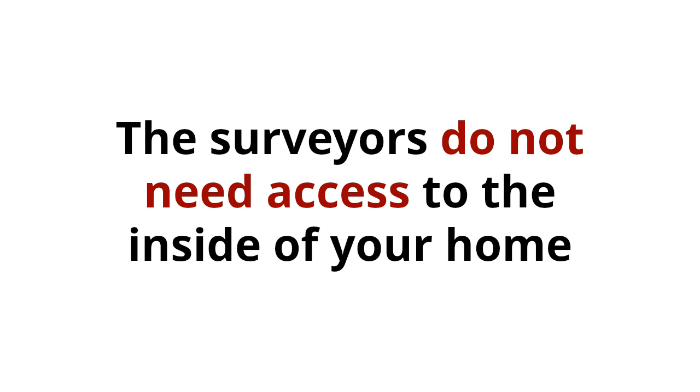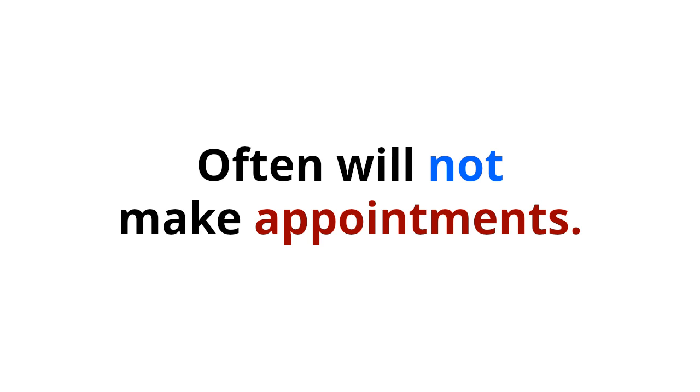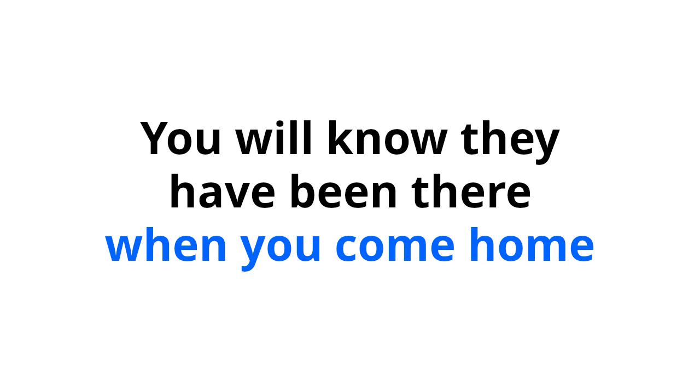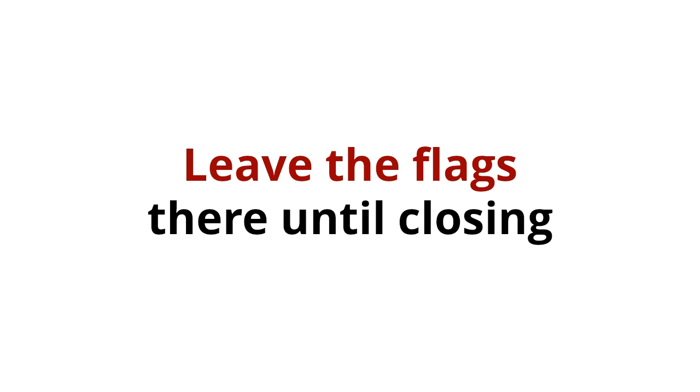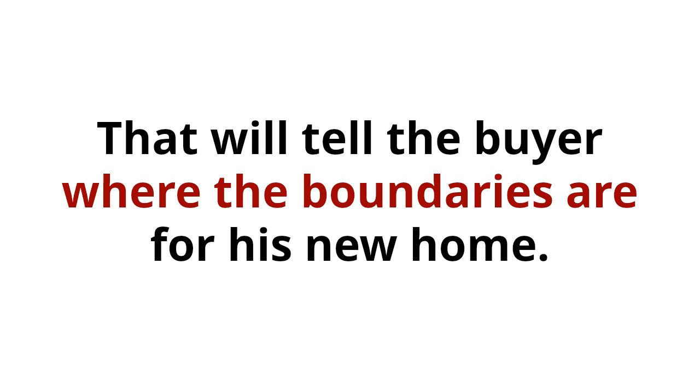Because the surveyors do not need access to the inside of your home, they will often not make appointments. You will know that they've been there when you come home and see flags in the ground and paint on the grass. Leave the flags there until closing because that will tell the buyer where the boundaries are for his new home.